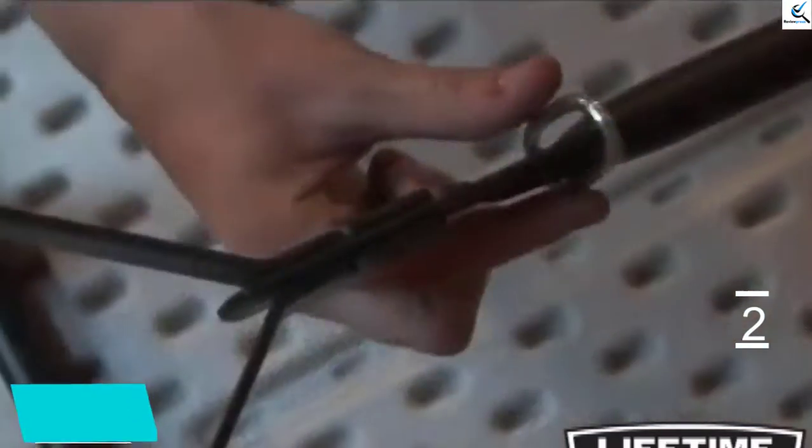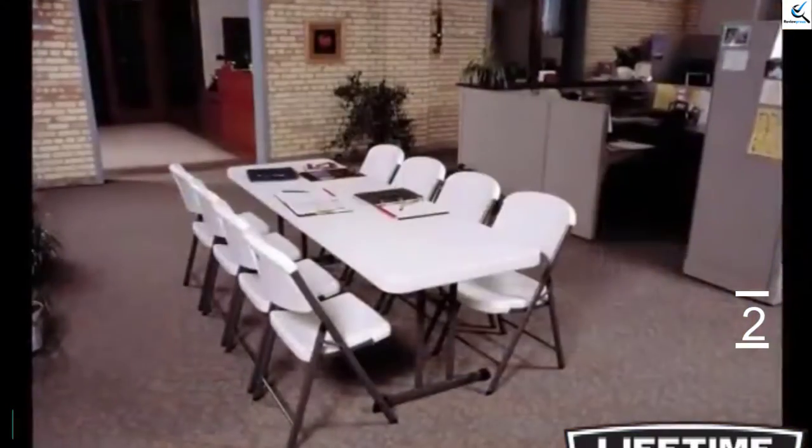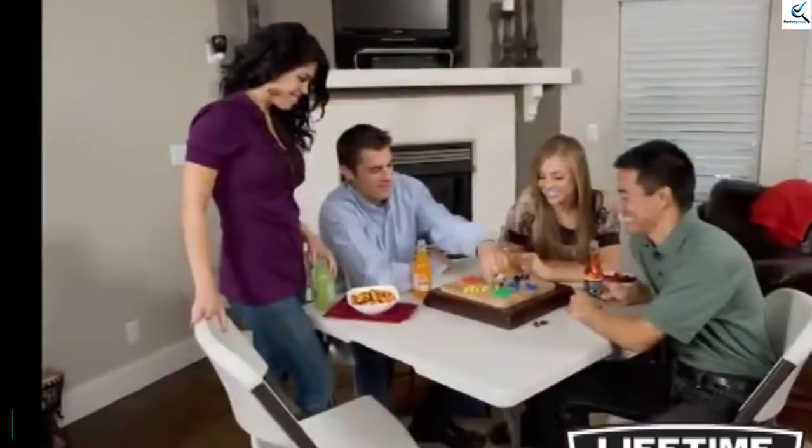Not every reviewer uses this long table for large gatherings. "The table holds my 2 computers, 3 monitors, a printer, telephone, and 2 cubbies perfectly. Plus, it could hold me if I wanted to sit on it."